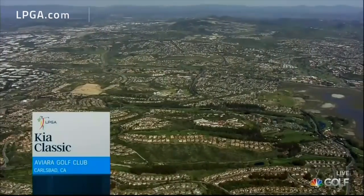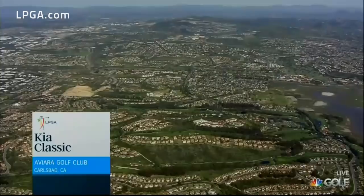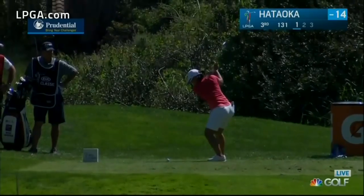It's the final round of the 2019 Kia Classic. Who would bring home the trophy on this final day? Let's get right out there and check it out. Nasa Hataoka off to a hot start.